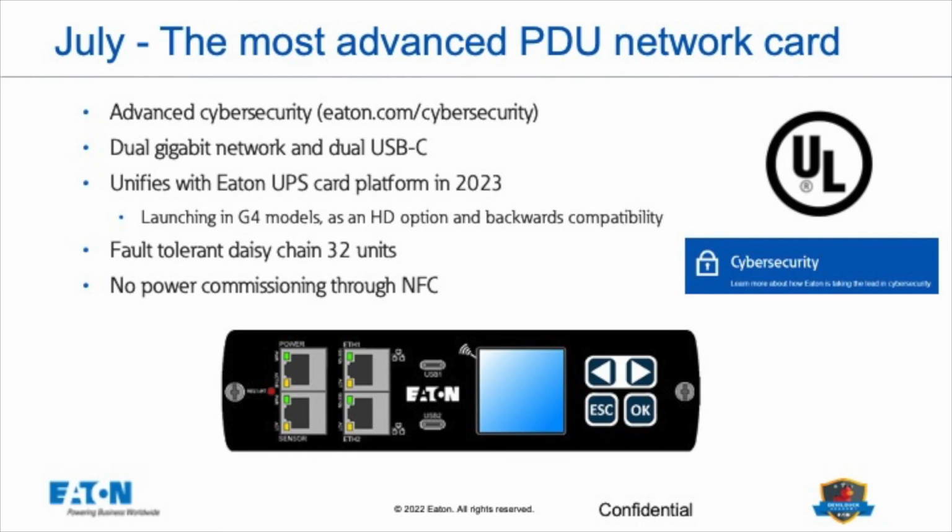So you probably heard people talking earlier about this great, cybersecurity-improved network card. And as our marketing teams attack the cybersecurity message, I cringe every time, because they're like, hey, our UPS card is cyber secure, and our PDU card isn't. It was kind of a counter message, right? So finally we're getting the same technology packed into the PDU card. It's also going to unite the platform itself, so the look and feel is going to be synergistic between the Eaton PDU and the Eaton UPS, and it's a very modern and intuitive interface. It's amazing. The team's done great work on it.